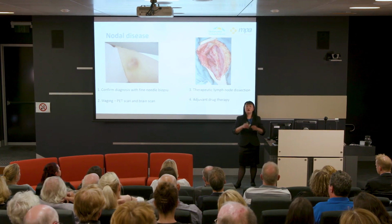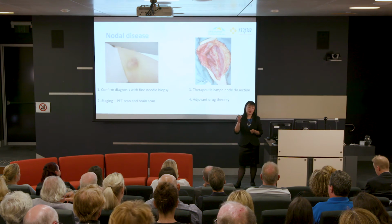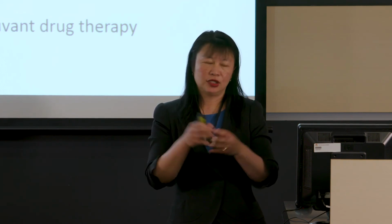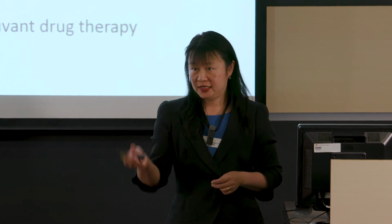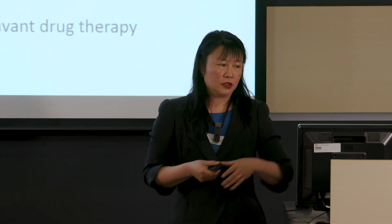PET scans are great for diagnosing melanoma, a lump of melanoma somewhere, but not so great at looking at it in the brain because the PET scan will only show something that is about 1 centimetre in size. So you need a separate brain scan, either an MRI brain or a CT scan of your brain to work out if there's smaller metastases of melanoma.